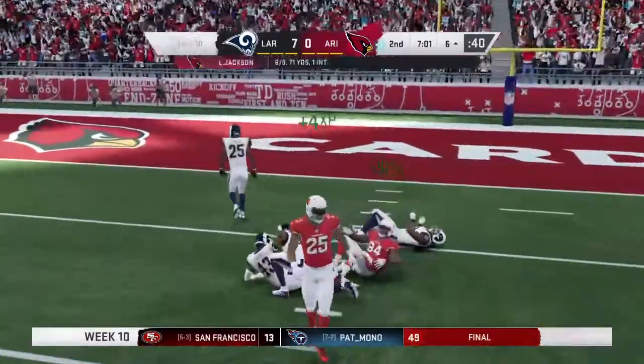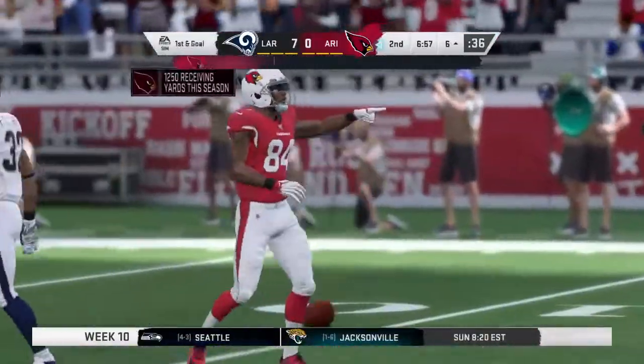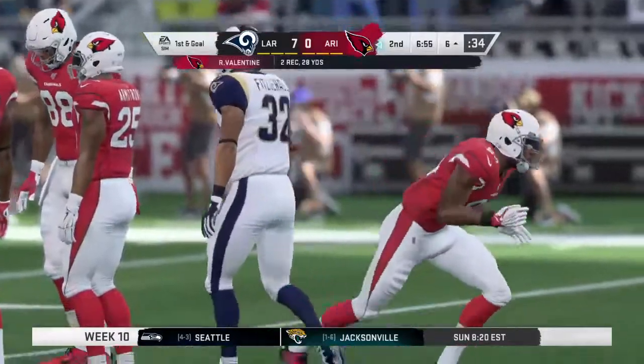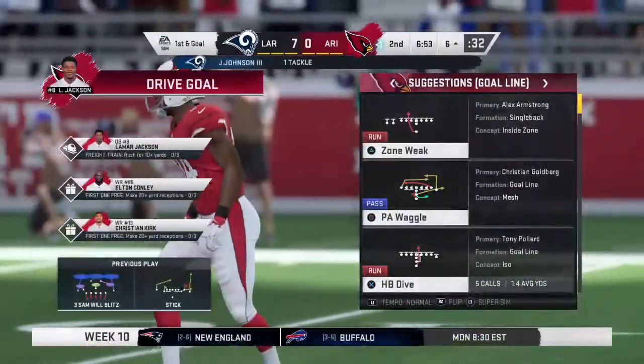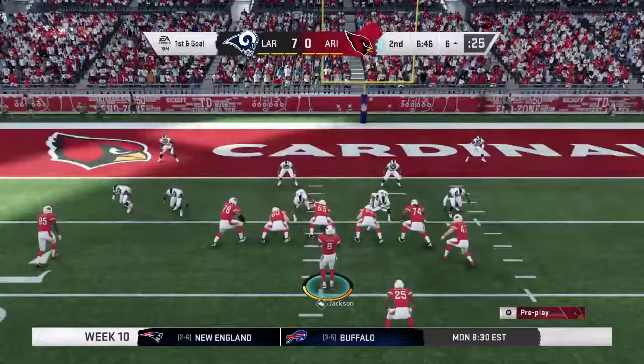And they work this near the 5. He'll be stopped at the 6. Another big gainer that time. This one goes for 19 yards. Those are the kinds of plays right there that show you why he's the number 3 man in the NFL in terms of receiving yards.